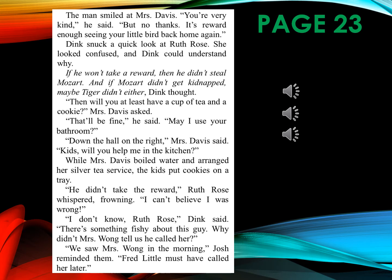"Then at least have a cup of tea and a cookie," Miss Davis asked. "That'll be fine," he said. "May I use your bathroom?" "Down the hall and on the right," Miss Davis said. "Kids, will you help me in the kitchen?" While Miss Davis boiled water and arranged her silver tea service, the kids put cookies on a tray.